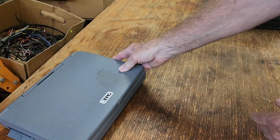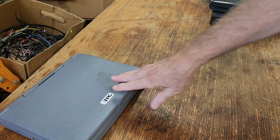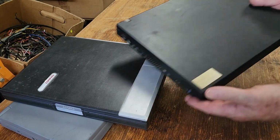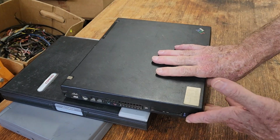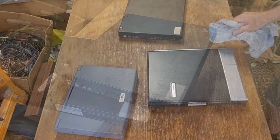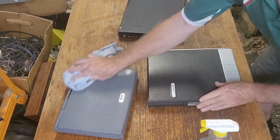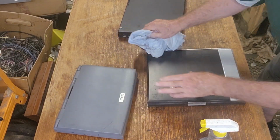So with our TPG laptop there at 50, our Compaq here at 30, and our ThinkPad here at 20, that should return us around about $100 if my prices are achievable. And as for a cleanup, all I'm going to do is use a bit of glass cleaner, a bit of Windex, or pretty well any general purpose cleaner I have around the shed that I rescue out of other people's sheds. That cleaned up pretty well, actually.